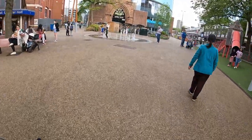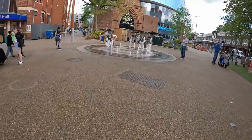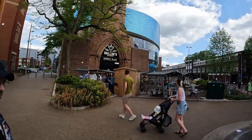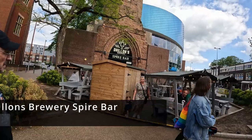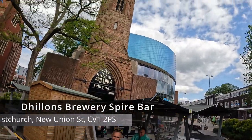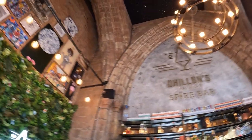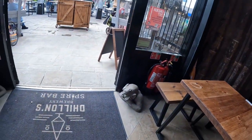All right, so this is another interesting fountain. Really nice. Okay, this is a bar. Look at this building. I mean, think about spires. Have a look at this, yeah? Awesome. Quite nice inside.